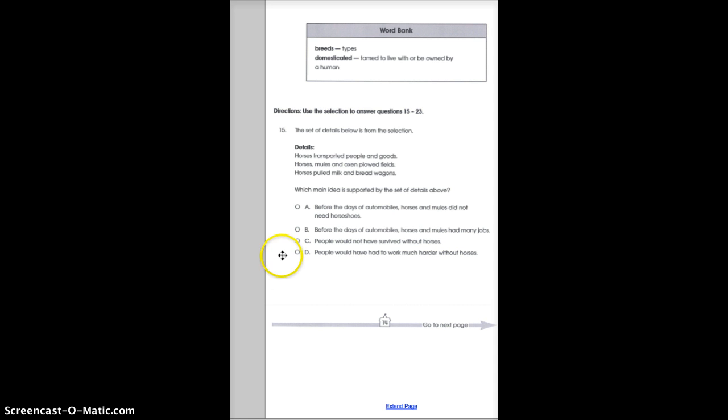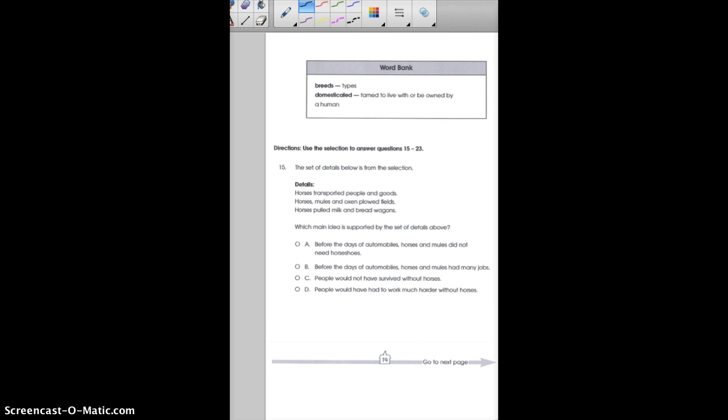Well, that's true. But I'm going to look. I see transporting people and goods, horses and mules and oxen plow fields, horses pulled milk and bread wagons. Looks like all jobs that horses would have had. So let's go ahead and mark our answer. The answer is B. These are all jobs that horses and mules had.